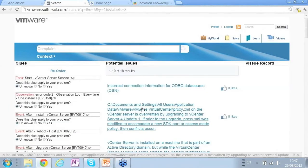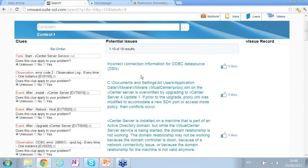This is the product I'm using right now that I'm getting the problem with. Okay, now once I set my context and click Go, I get a very different view of the content, but underneath the hood, it's really working in a very similar way. I have the list of potential issues that I may be finding based on that product. But I can also start saying, based on the context, the tasks and the observations and events, what's relevant to the problem?